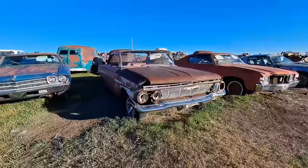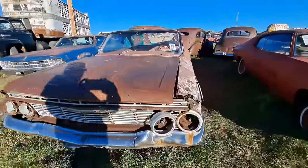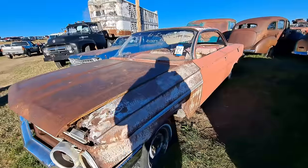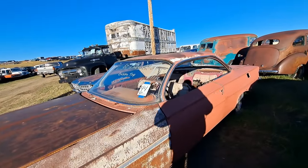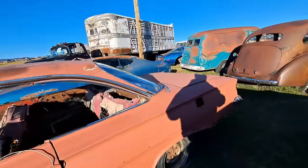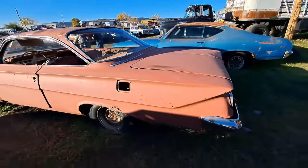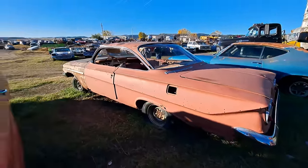This one here is a '61 Chevy Bubble Top. Kind of a rare car. Front fenders are pretty rusty. Bubble Top, two-door hardtop. That one's got rust in the quarters and stuff, but a rare car.